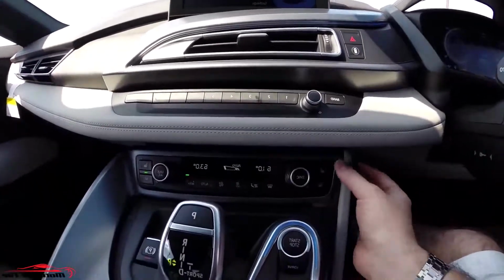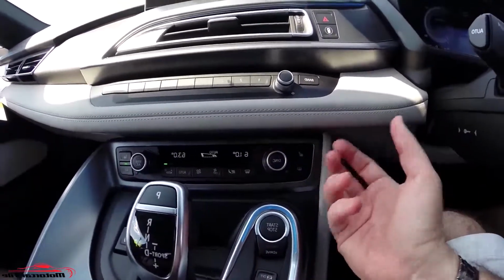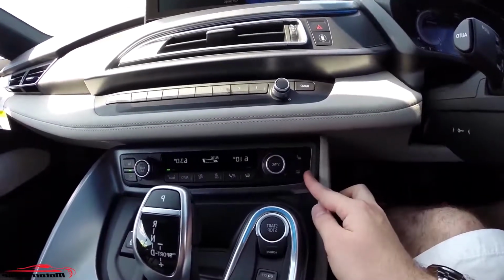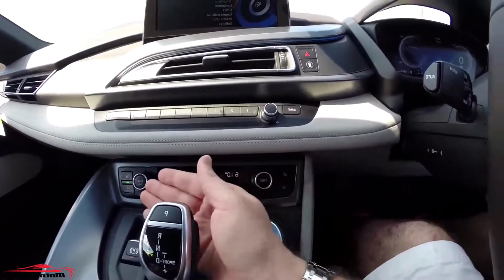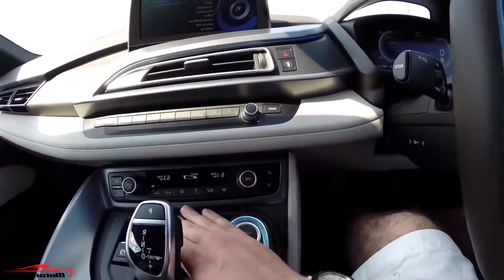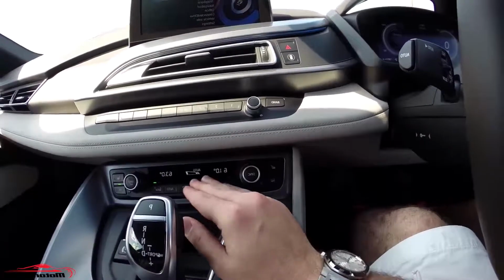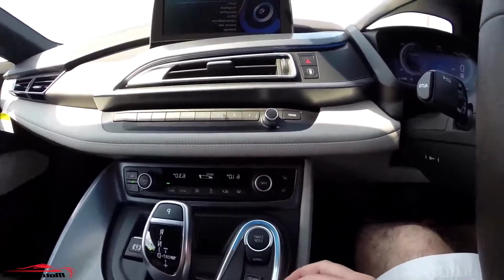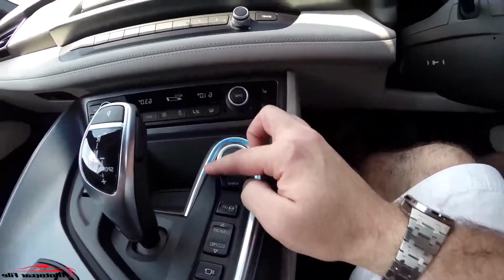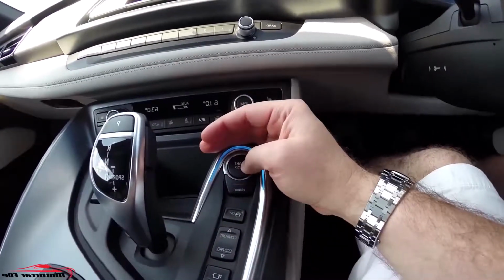Down below those buttons, you have your comfort and temperature for the cabin, your seat warmer, your rear defroster, your temperature for your driver and your passenger, and they can be synced or unsynced. And everything that has to do with the climate controls easily functioned right here. Moving down from that, you have a gorgeous little LED detail around the start button.